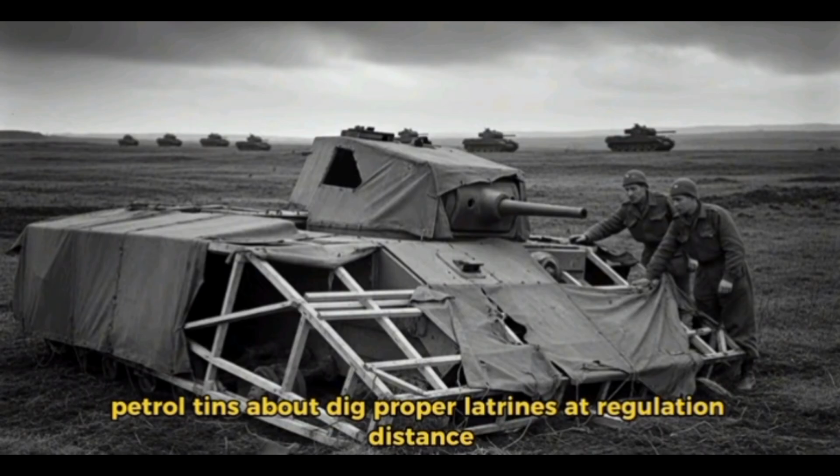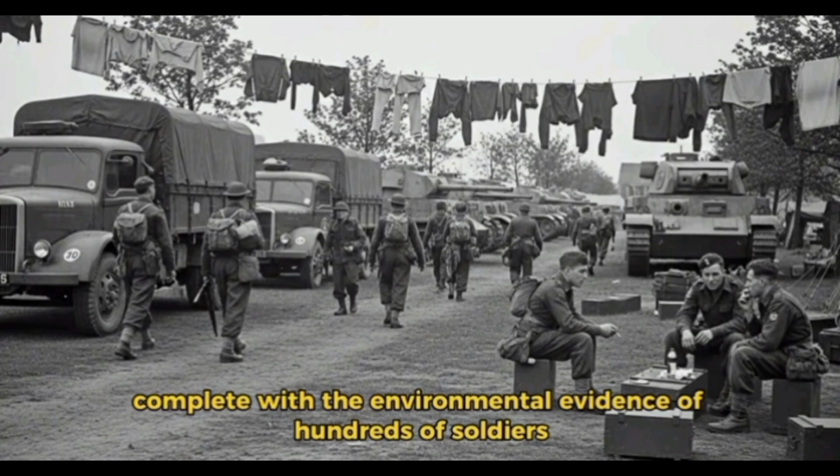Wireless operators transmitted thousands of messages simulating a Corps-sized headquarters. Double agents fed carefully crafted intelligence confirming Allied intentions toward Calais. German reconnaissance photographed the dummy installations and reported what they saw, which matched precisely what agents told them, which matched the wireless traffic patterns they intercepted. Each element reinforced the others, creating a web of corroborating evidence too consistent to dismiss.